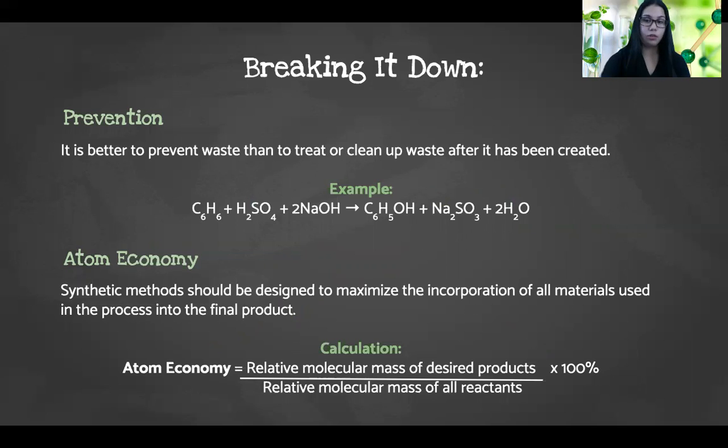With prevention, which is the first design principle, the idea is that it's better to prevent waste than it is to clean it up after it's already been created. One perfect example of this is the old way of manufacturing phenol, which is found in mouthwash, disinfectants, and nylon manufacturing. The chemical equation shows that 1 mole of benzene yields 1 mole of phenol. Its yield in practice is approximately 82%, which is relatively good.